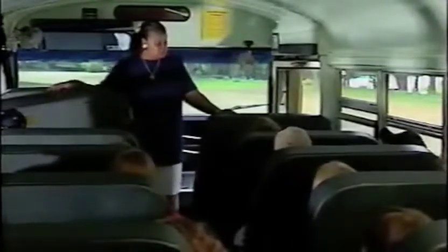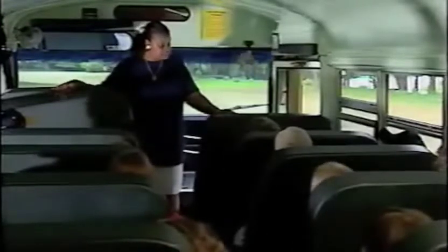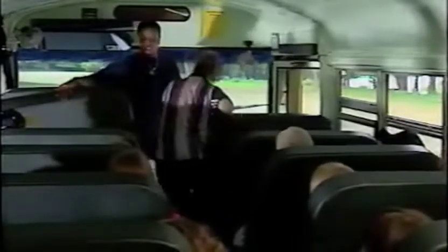The safest way out is actually the way you came in, the front door. First, your driver will announce the type of emergency evacuation. Attention students, I'm going to have a front door evacuation. Helper, I need you to... Then the driver will release a helper and a leader, telling the leader where to take everyone as they exit the bus.